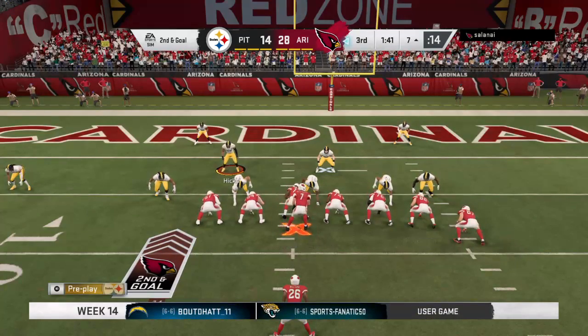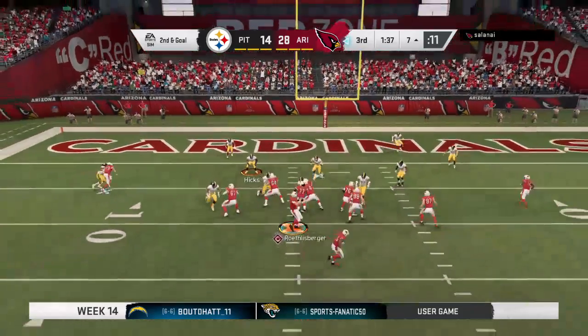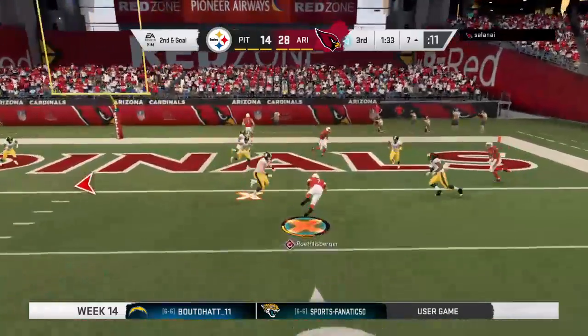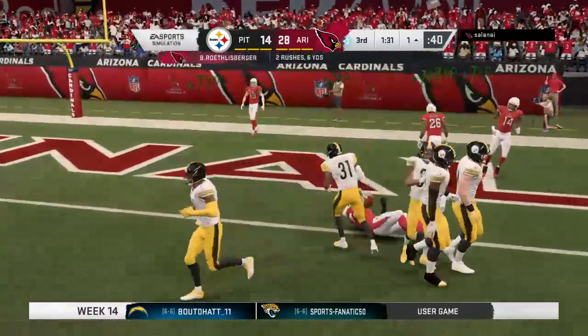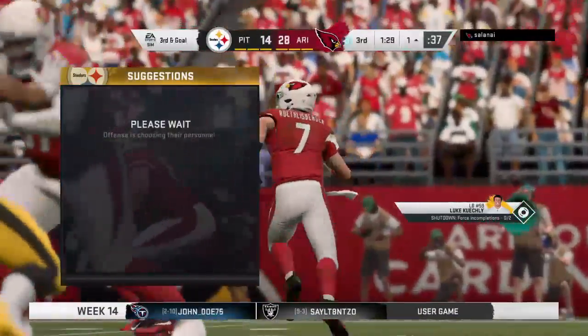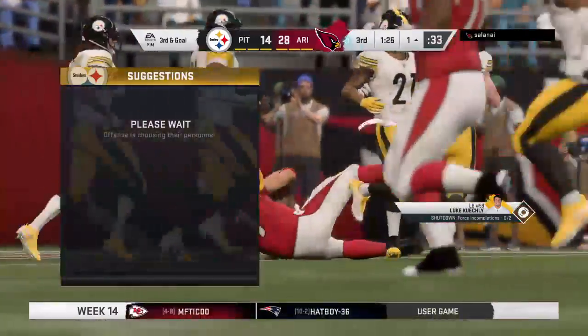58 to Mike. Coming to you. Now it's Roethlisberger. Flush to his right. 6 yards there off the scramble, but it'll still leave him with a 3rd down. A 6-yard gain brings up 3rd and goal.